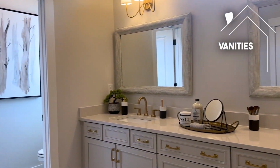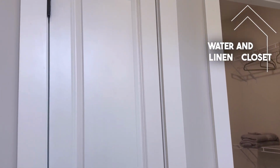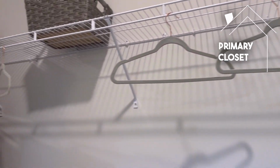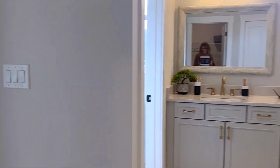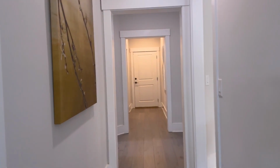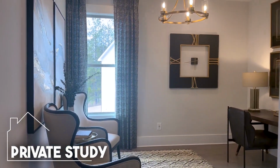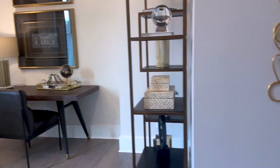Dual vanities. There's your water closet. You do have a linen closet here. And here is your primary closet. Goes all the way back. As we keep going down this hallway off the primary suite, very private study here. This would make an awesome office, or if you're retired and don't need an office, I'm sure you'd figure out something to do with it.